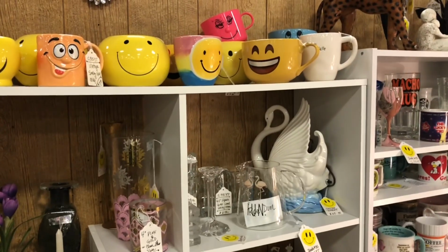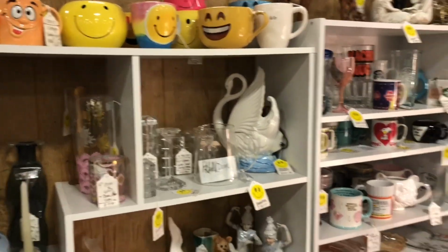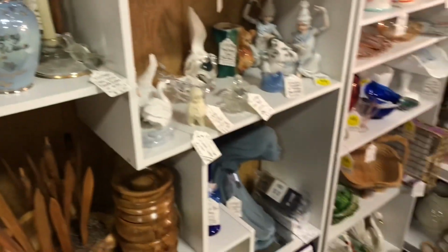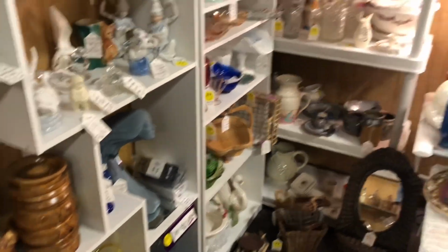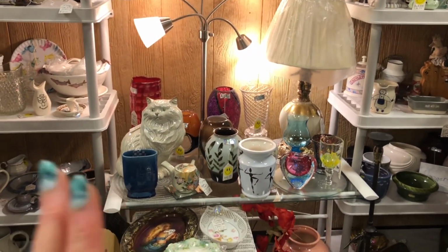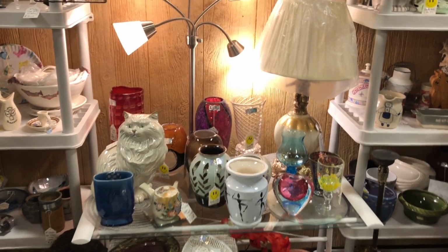Had to bring in some more smiley mugs. And I remembered what to pull. Somebody wanted the Fenton. Okay, I pulled it. It's in my basket. I pulled the homemade jam, and I pulled the two nice Westmoreland milk glass pieces.